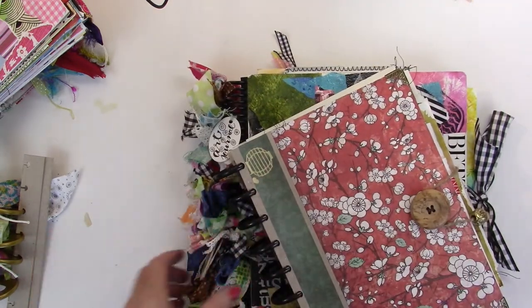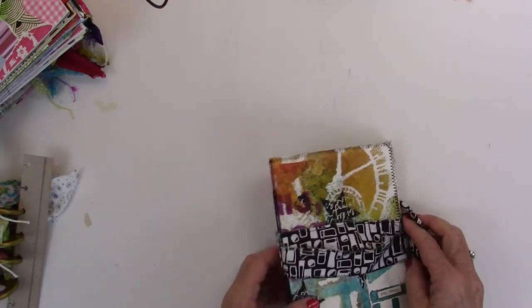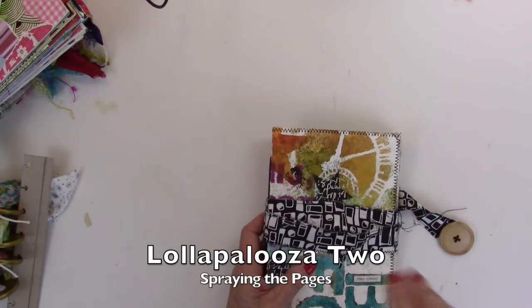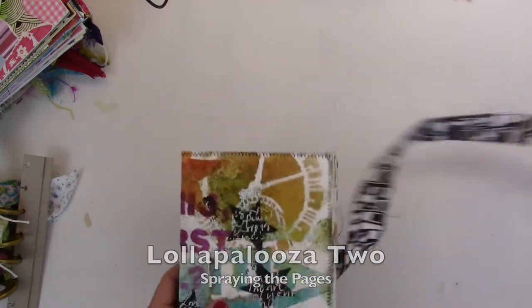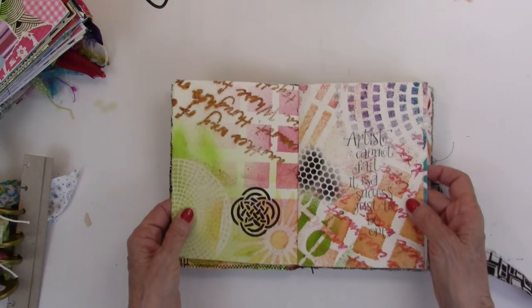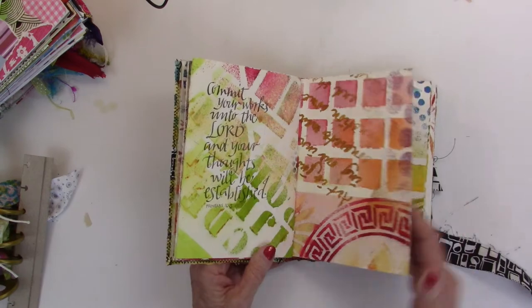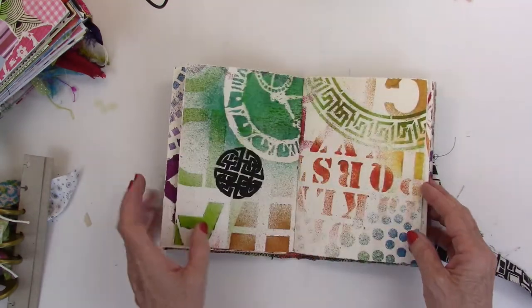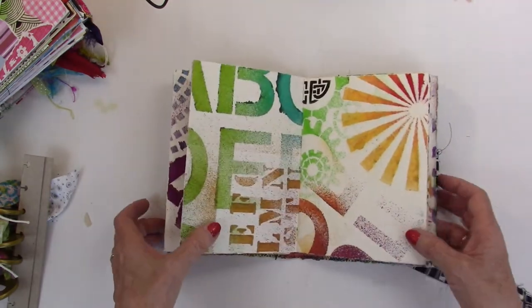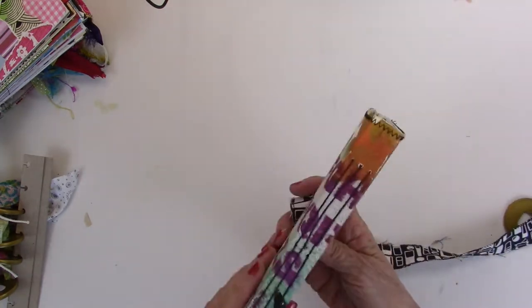What else? I made this one. There are a couple more I made. Here's one that's in that Lollapalooza 3 class. I show you how to spray all these pages, but you have to have stencils. I had tons of stencils. So you spray with the dilution spray, and I made this little journal, sewed it. It's just a pamphlet stitch. So that's what this is right here.